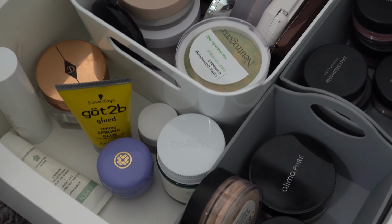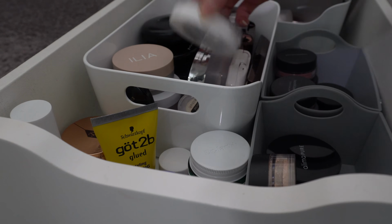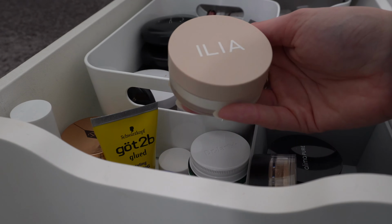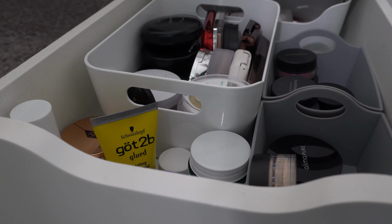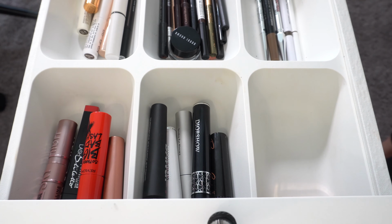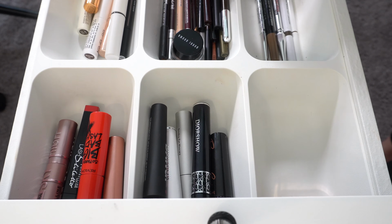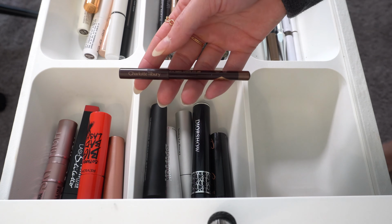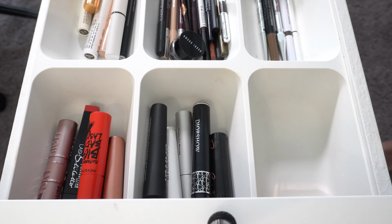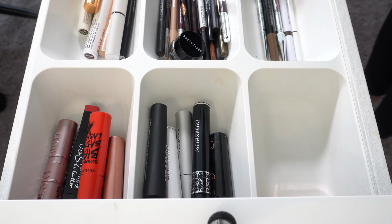And then for a powder, maybe we'll use the Ilia powder today. Yeah, we'll go for that one, and I think that's going to be it for this side. For this drawer, this is just mascara, brow products, and eyeliners. I'm going to take this eye powder pencil from Charlotte Tilbury. I don't know if I'll use it or not, but I'm going to move that over.